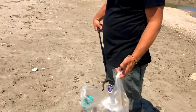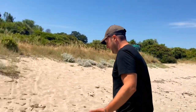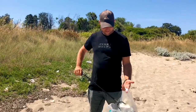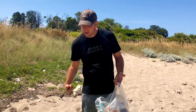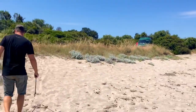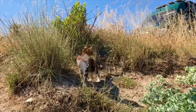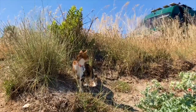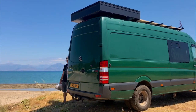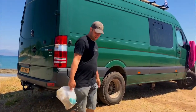Now a gel lid. Bottle tops, there's a lot of bottle tops. And another bottle in it. This is the polystyrene from fishing boats. I don't know what that is, a bit metal. We've got our carrier bag of rubbish.